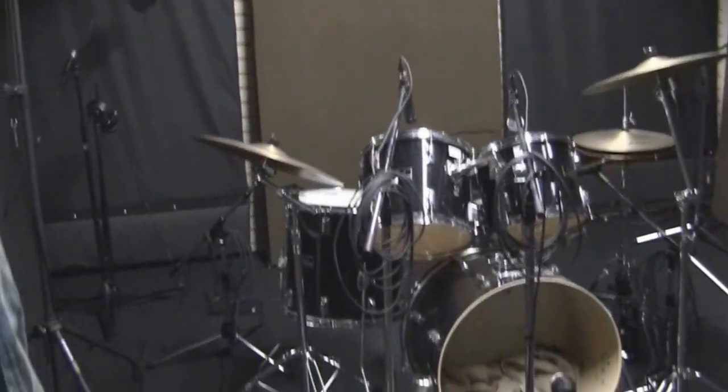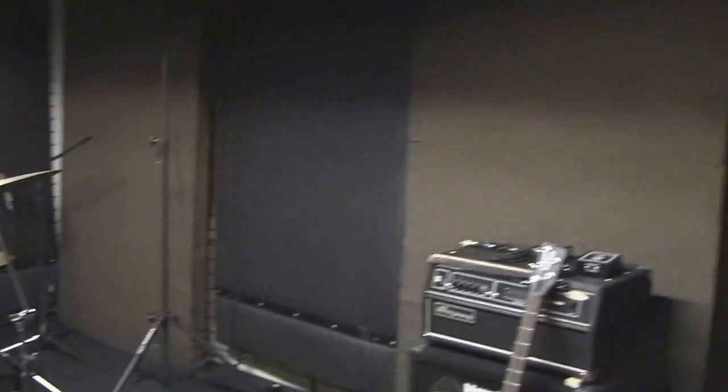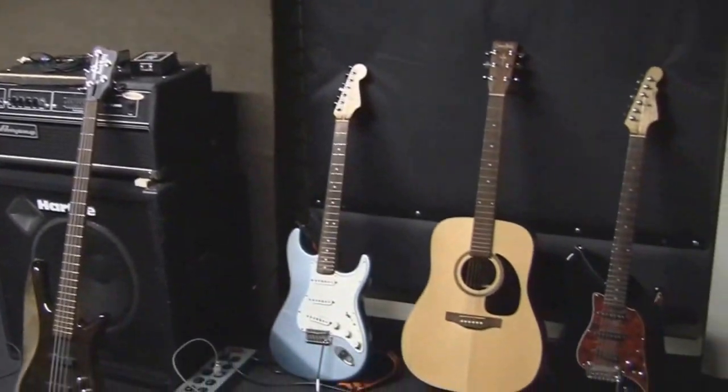Okay, moving into the actual studio. This is the main room with the Pearl Export drums, bass, choice of guitars. Everything stays mic'd up and ready for a band, unless you want to bring your own stuff.